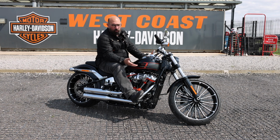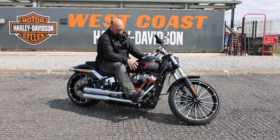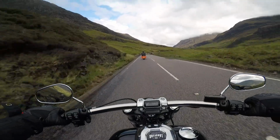Now this one's had the Dawn Performance tune on it, and the Dawn Performance tune is smoothing it out, and it's giving it even more power and even more torque, and it's just gorgeous. Honestly, it's absolutely gorgeous to ride, and it feels amazing. I've thoroughly enjoyed riding this today.